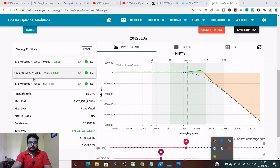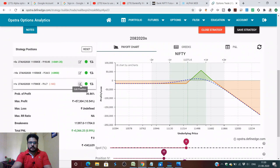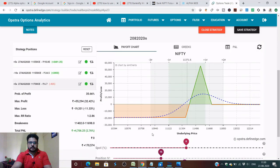So if I add 10 lots here, and say we assume 5 lots here and 5 lots here, see the profit. Your profit is 55,000 rupees. This can be somebody's salary for a month. 55,000 rupees is what you get from this single trade, and your maximum loss is about 19,000. But you should be ready to lose this 19,000 if it goes wrong. So the more the capital, the more is the risk, but the risk is limited.